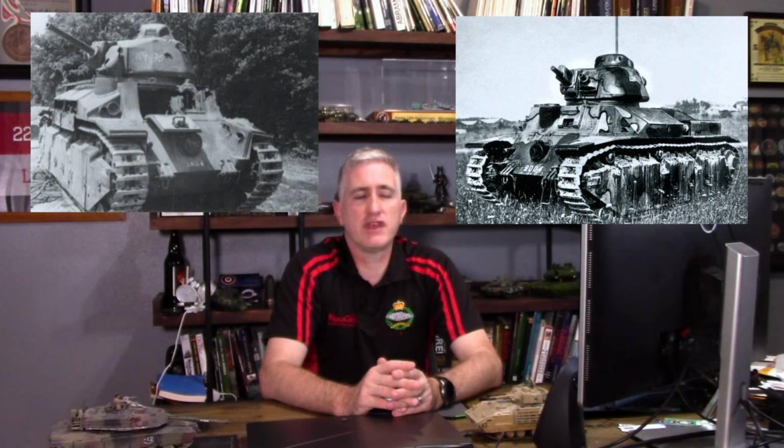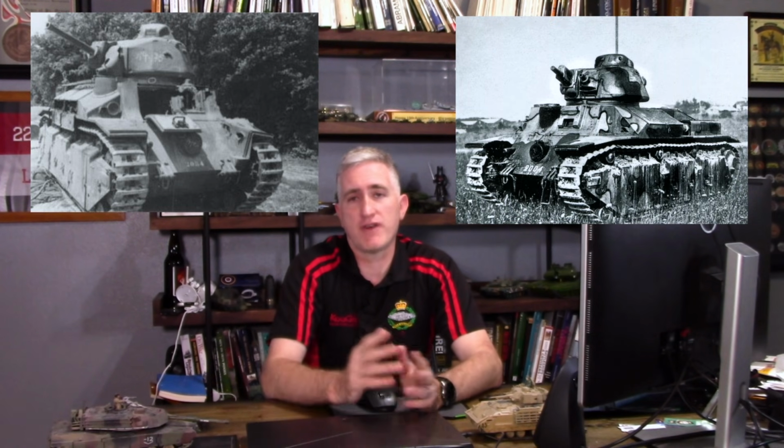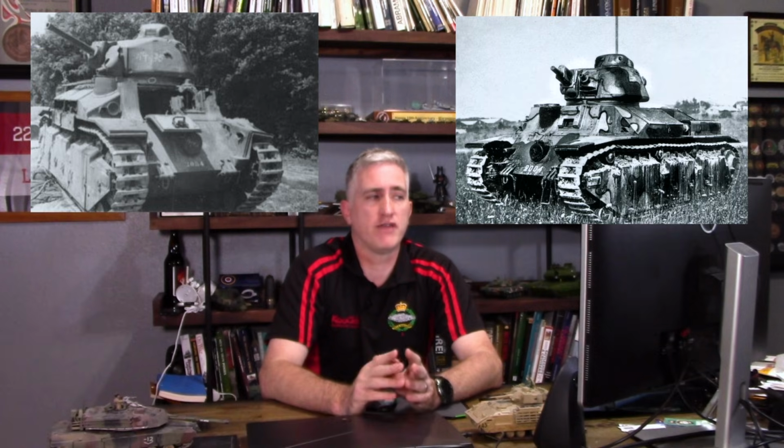So compared to the D1, the D2 added an extra centimeter of armor. The compartment was somewhat rejiggered to put the radio operator up front. It gave it a somewhat more modern look. And better yet, of the 100 D2s built, the majority had been rearmed with the improved 47, the SA-35. It's the same gun found on the Somua S-35.